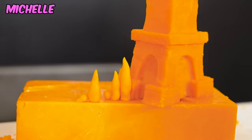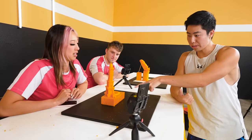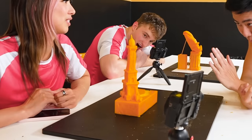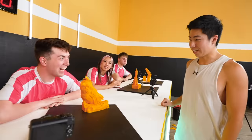Michelle. I did the Eiffel Tower. There's a nacho cheese river and some trees and some bushes. I feel like the river is a really cool touch. Yeah, David gave me the idea. Your Eiffel Tower is leaning a little bit. The Leaning Tower of Eiffel. Very nice, Michelle.